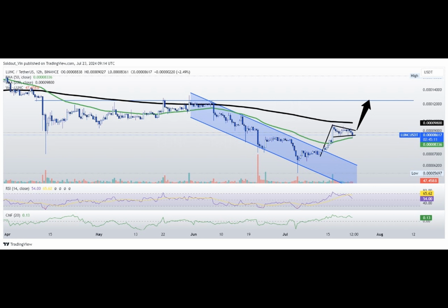In conclusion, the Terra Classic ecosystem is showing signs of renewed activity, with its stablecoin USTC gaining real utility as collateral for Membrane's CDT stablecoin. This development has drawn attention to the LUNC token, potentially setting the stage for significant price movement. Terra Classic price may secure 33% gains in the short term before deciding its next move.